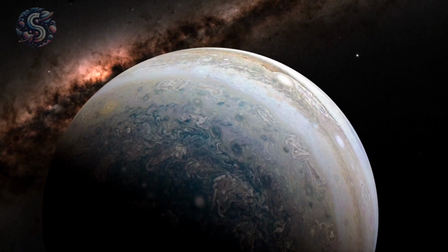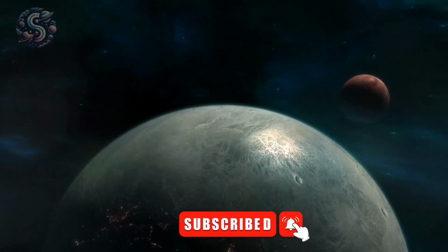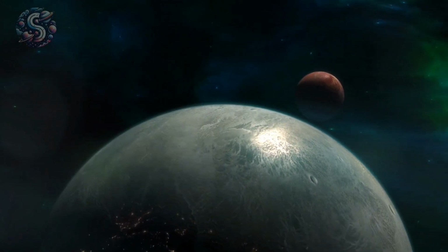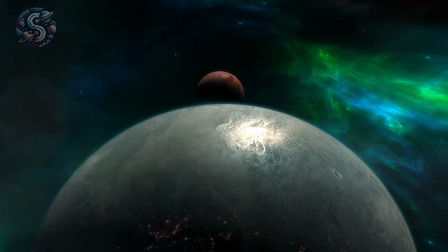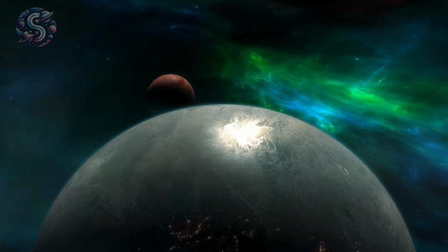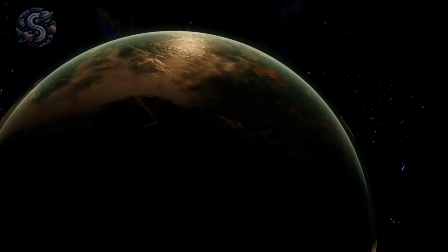TRAPPIST-1e's surface is an intriguing terrain, with possible geological features such as mountains, valleys, and plains. The estimated average temperature falls within the range of life-supporting temperatures, but varies considerably depending on location and atmospheric conditions.